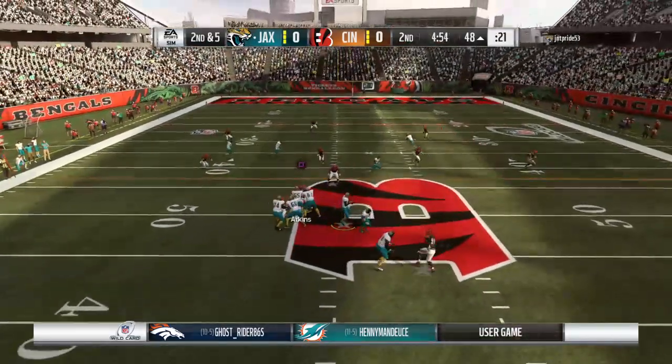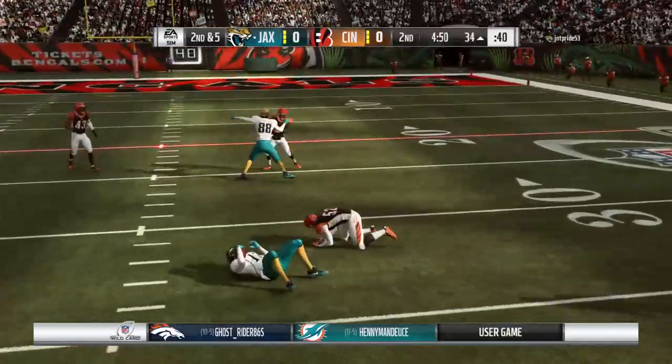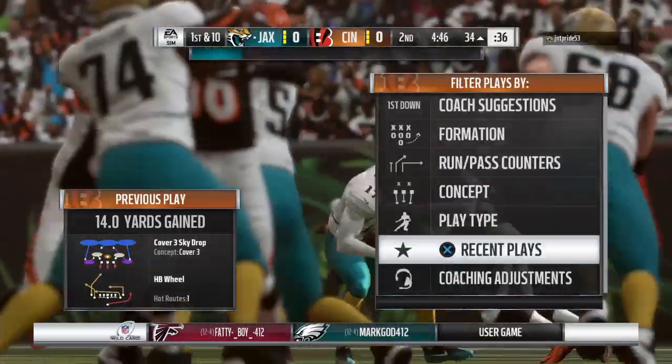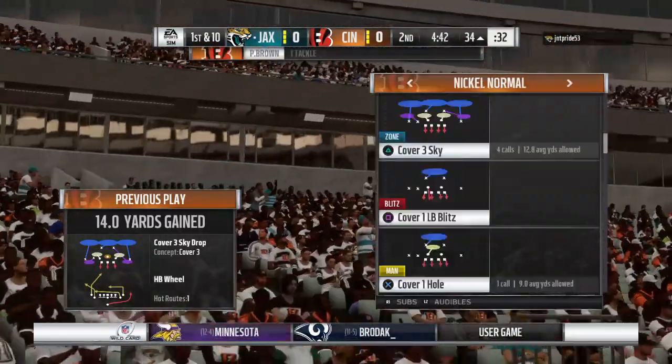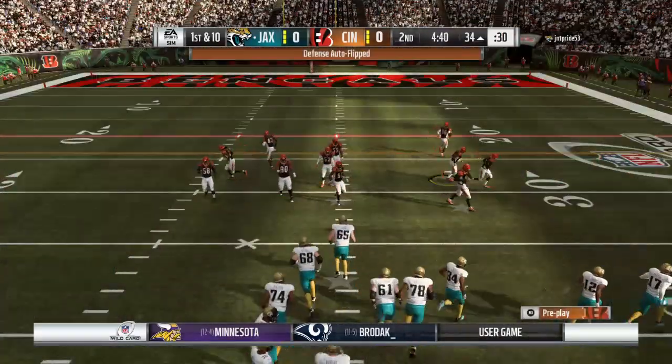Now Bortles throwing on second down. Escaping the pressure right. And connecting here with DJ Shark. And he gets this inside the 35-yard line. A 14-yard first down pickup for the Jaguars.